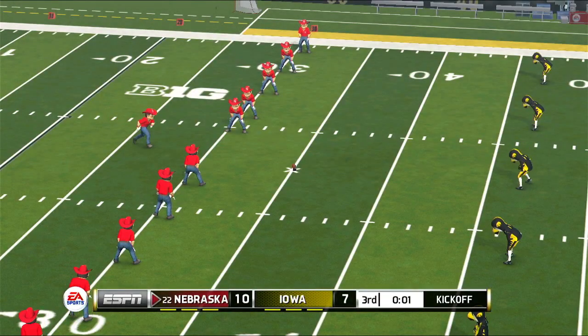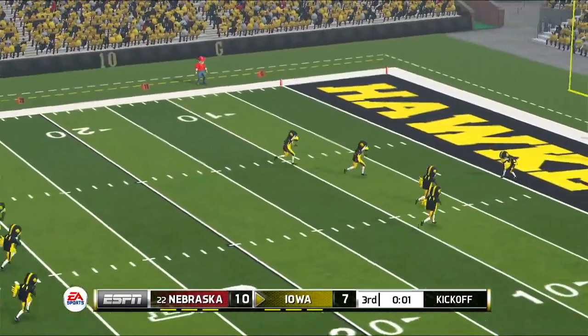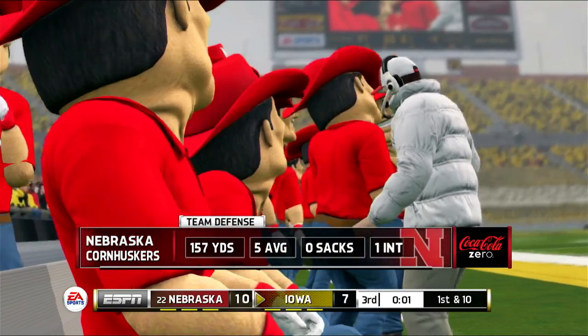Everyone's all lined up and ready for the kickoff. Sends it sailing downfield. And it sails out of the end zone for a touchback. Nebraska's continuing to play extremely tough defense.